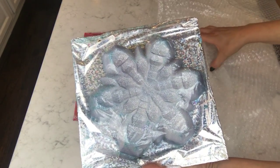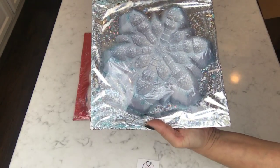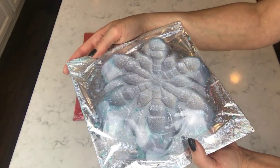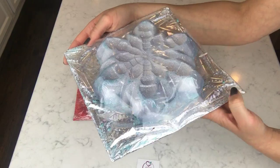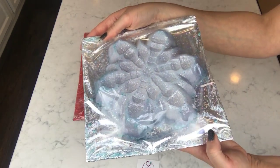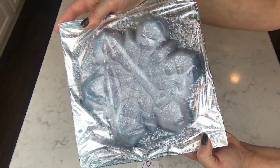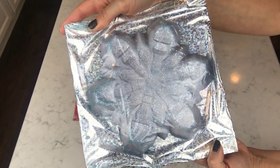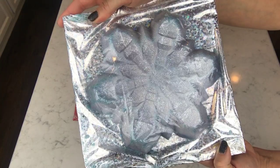Oh my gosh, guys. Look at it. I don't even have any words for this. Look at how gorgeous that is. I hope there's not too much glare because it looks like it's on a silver paper wrapped board. And it's this gorgeous, gorgeous silvery light blue snowflake. This is going to be absolutely beautiful.